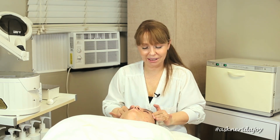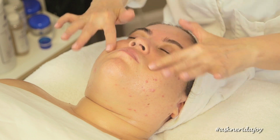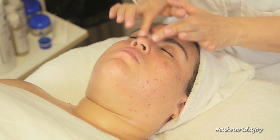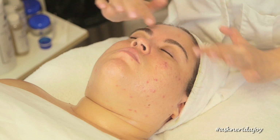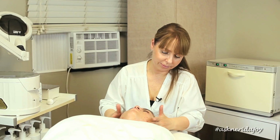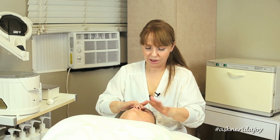So again, you just have to think about all your steps so that everything has a purpose, and that's what's really important. So I do my massage first, and that's the only way I do it, really. It's rare that I'll do something the other way around, unless the skin sort of calls for that. Otherwise, my steps are pretty much the same. The product is not the same, but the steps are the same.